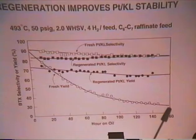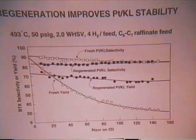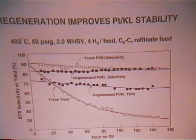But on deactivation, when the catalyst is regenerated, in other words when it's redispersed, there's actually much enhanced activity from doing a commercial type of regeneration on the as-prepared material. Fine dispersion is reflected in very, very high selectivity. The initial, somewhat lower selectivity shown by the regenerated catalyst essentially reflects a very hot metal activity initially. So you have a much higher dispersion.